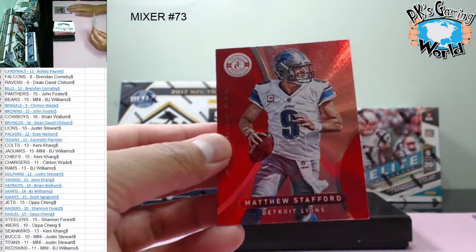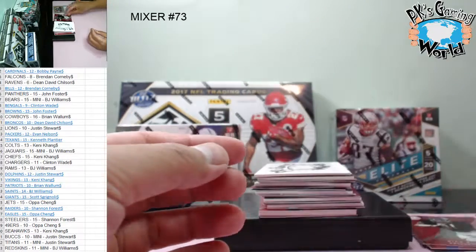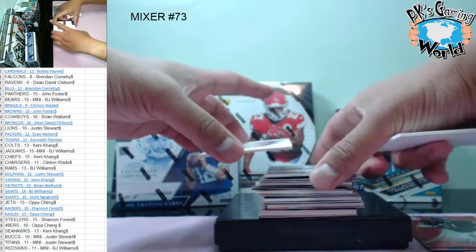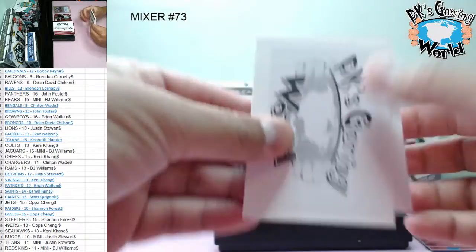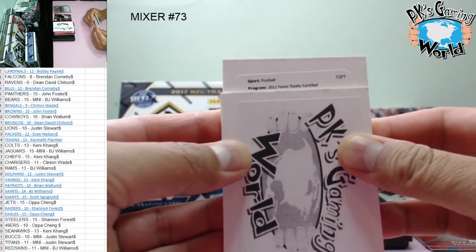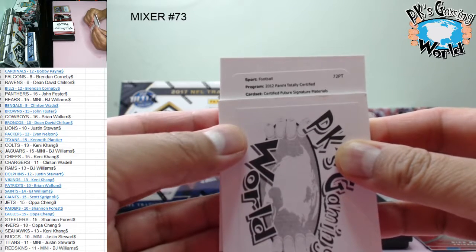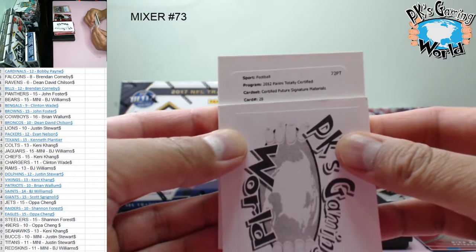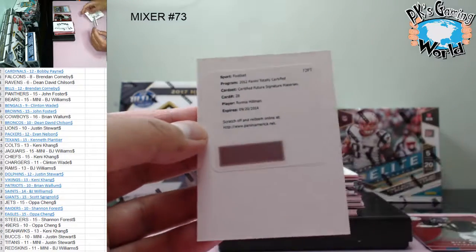First card, Matthew Stafford, Dick Butkus. And our first hit, it's going to be a redemption. It's a redemption. All right, guys, good luck. Let's hope for Nick Foles. 2012 Panini Certified Future Signature Material, so the rookie patch autograph, number 28. Ronnie Hillman.